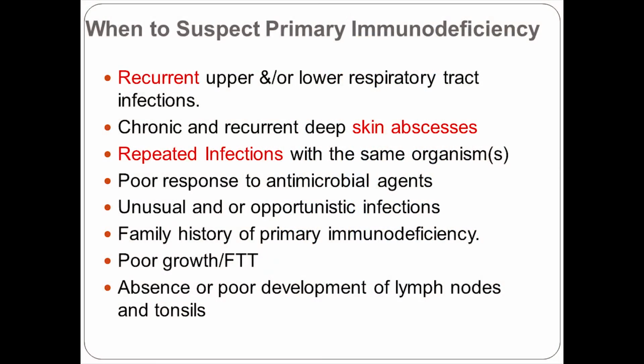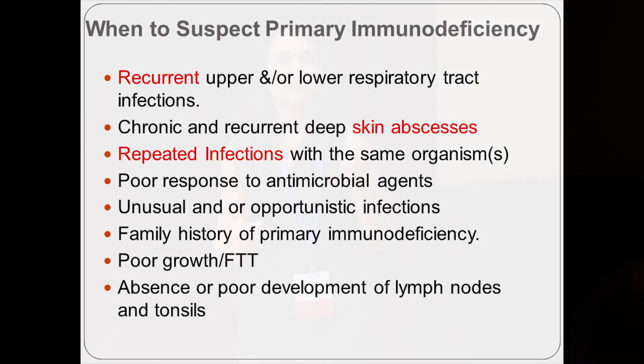All right, so when are we going to think about primary immune deficiencies? In patients with recurrent sinus infections, lung infections, patients with chronic deep-seated abscesses, whether it be skin abscesses, liver abscesses, lung abscesses, patients with repeated infections with the same organism. Why does this patient keep calling with recurrent strep pharyngitis? Every single 3 to 4 months, I rapid strep them and it's coming up positive with the same exact organism. These are red flags for you.